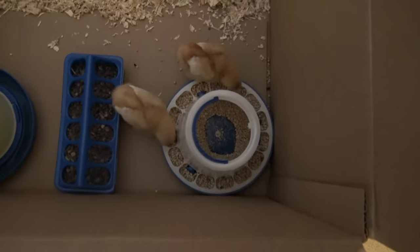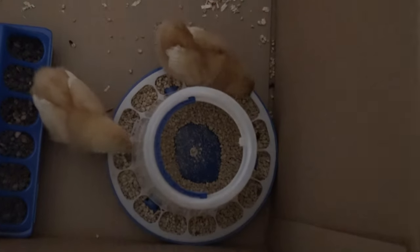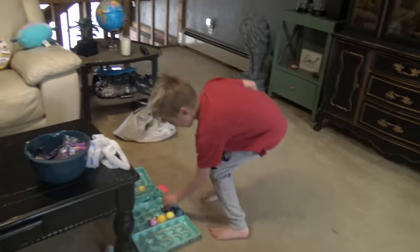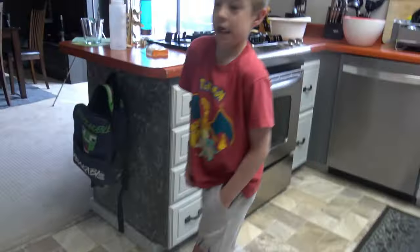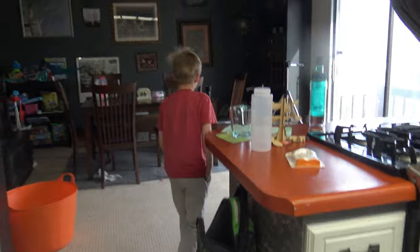What? Yeah, the babies are eating. Look, they're eating. The babies are eating their food. Oh, baby. You're a good finder. He's too excited to look through his basket because he keeps seeing eggs. Now, there's a lot of eggs. I'm just telling you that much. So you don't have to find them all right now, whenever you want.